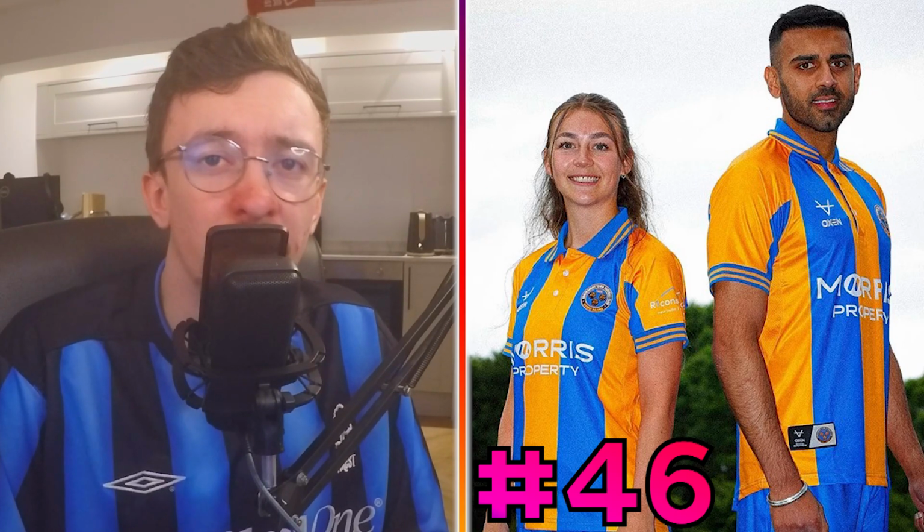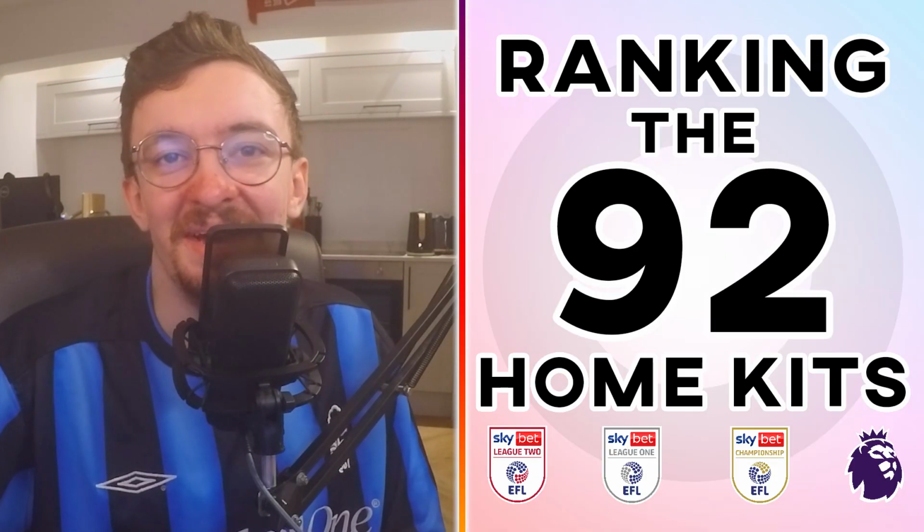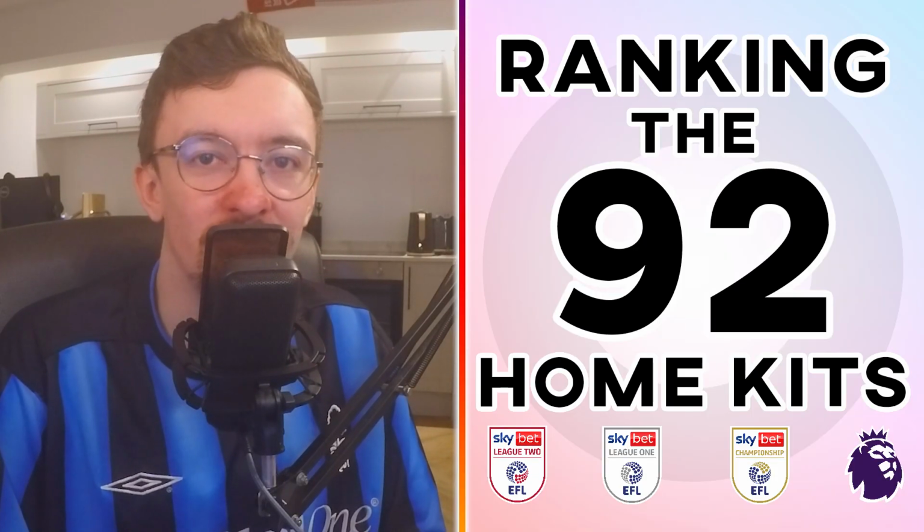It's another Oxen shirt, and this time it's the turn of Shrewsbury Town. It sees a return to the iconic blue and amber stripes that have outfitted Shrewsbury for years, and Oxen have executed it well. It's just some basic stripes, but the whole composition of the shirt looks really quite nice. I'm a big fan of the collar and the cuffs as well, which really top off the kit. Very solid from the Salops, and I just love saying Salop. Salop. And then in 45th place, we're at Barnsley.